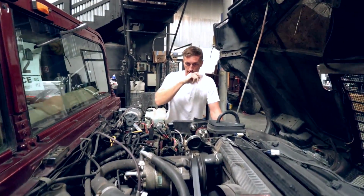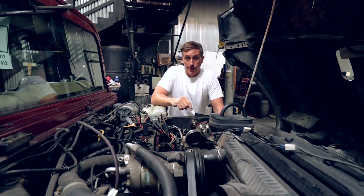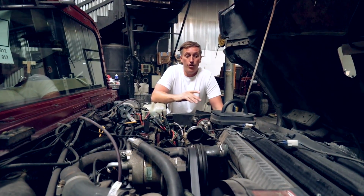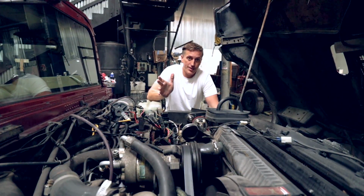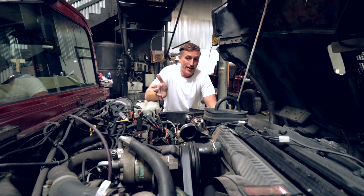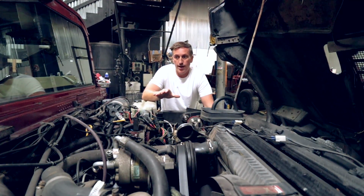So inside the engine bay here, this is something really important because this could have been a mistake someone could have made if they flew out somewhere to pick up a truck thinking that it is a 96 and it's a 6.5 turbo diesel, and they get out there and they don't realize that it isn't. So pop open the hood, take a look at it.